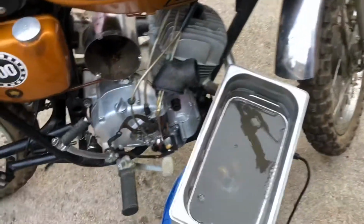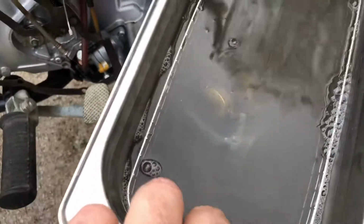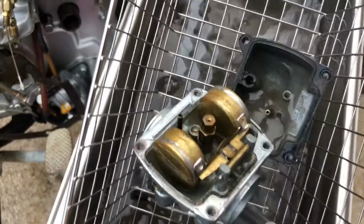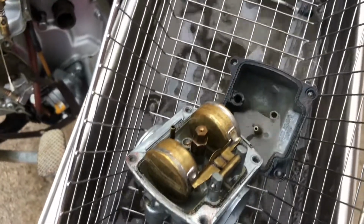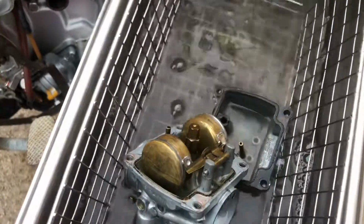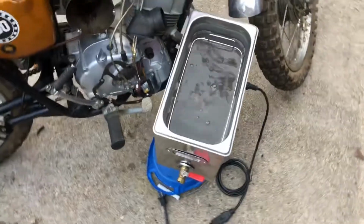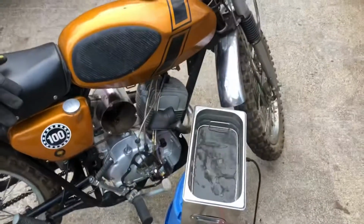All right, so I did manage to get the carburetor apart. So I'm just running the carb through the ultrasonic right now. You can see it's pretty clean inside. The jets appear to be clear. The float valve seems to work. Float doesn't look like it leaks. Bowl's nice and clean. So I'm not even going to rebuild the carb. I'm just going to put it back together and slap it on there and hope for the best.